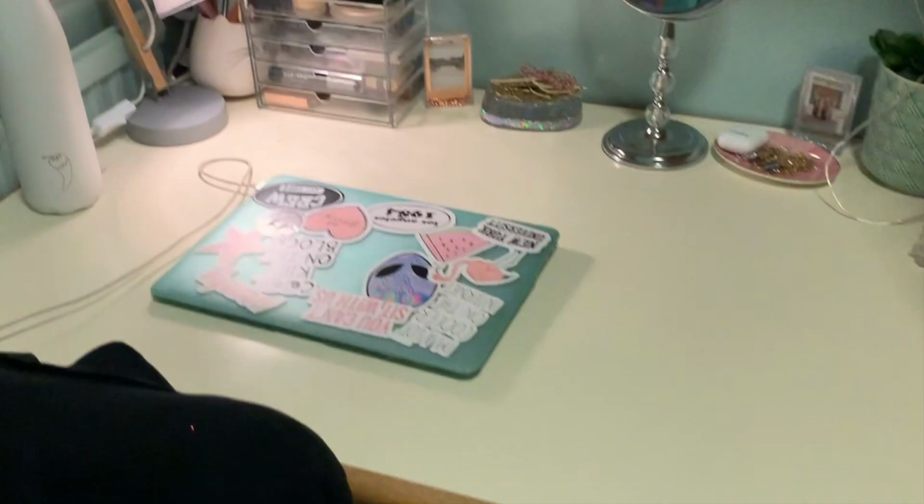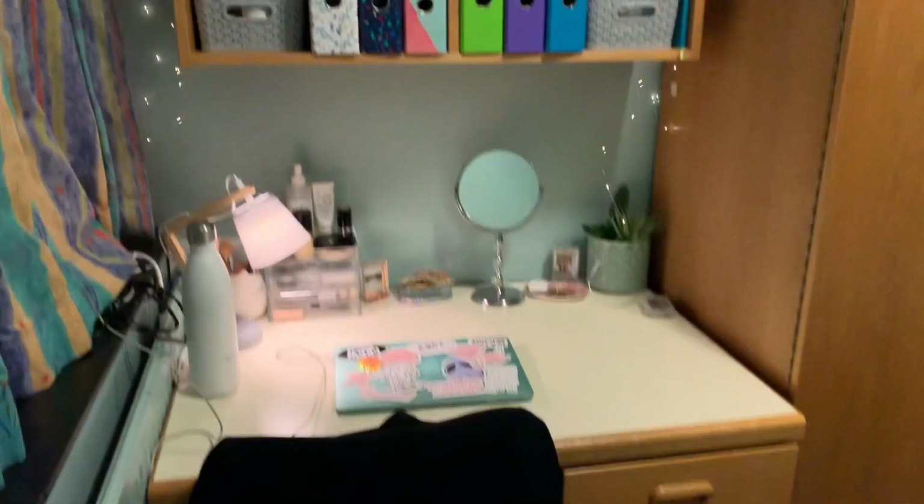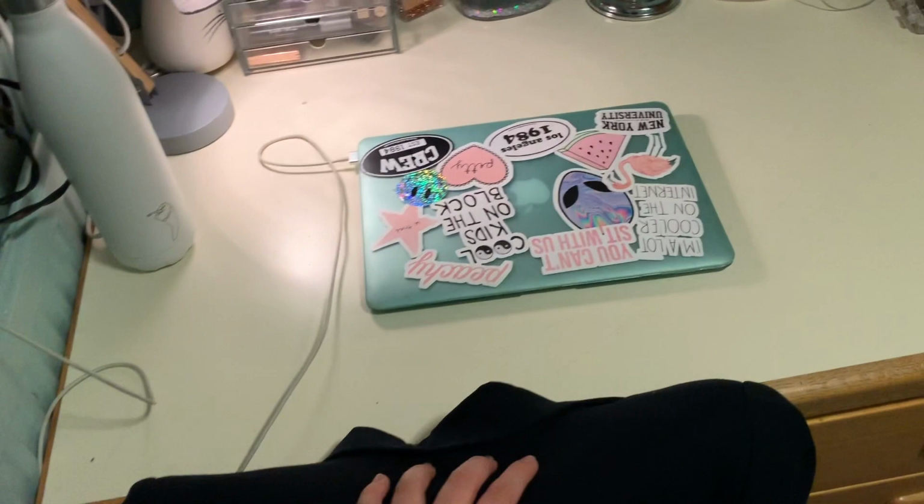So yes, and then we come to my desk area. So I'm just going to stand back a bit. So yes, my desk. I just keep all my clothes on the back of this chair because everyone has that chair, you know. Oh, there's a t-shirt and some socks too. Love that. Everyone just has that chair that they keep a load of clothes on, and that is my chair.